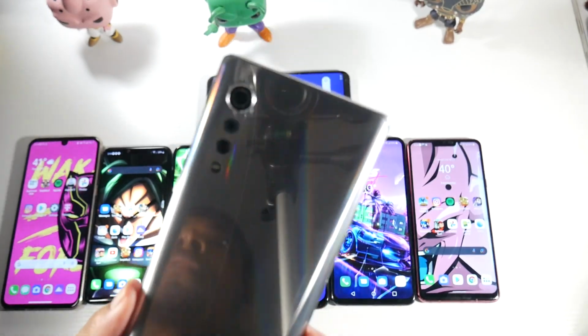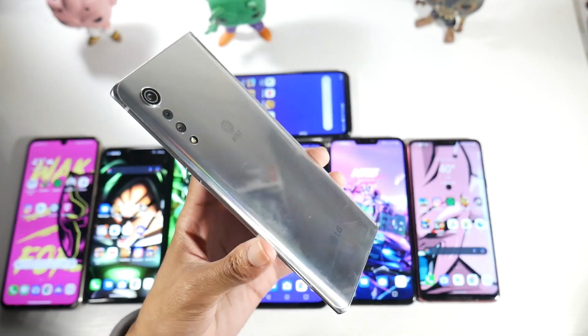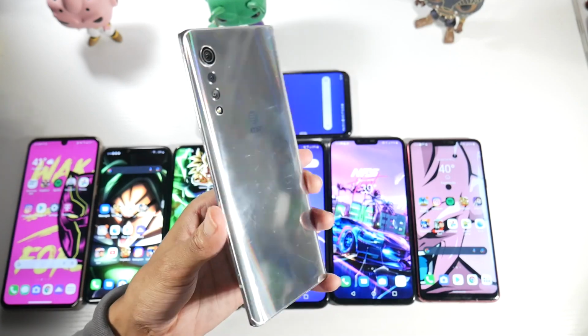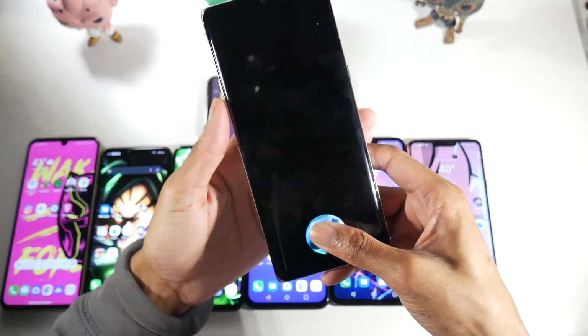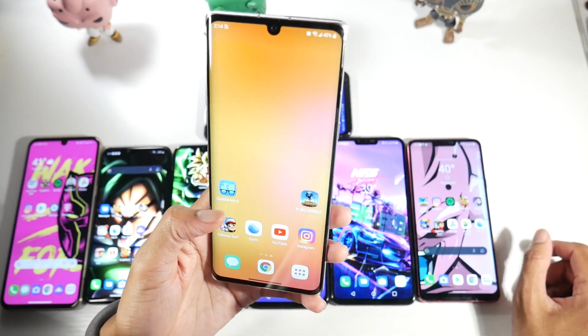Look how beautiful this phone is. Beautiful design here. Look at that. One of LG's prettiest phones to come out. It's just a gorgeous looking phone. That's something that I really like.